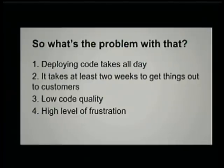None of us really liked this at all. Deploying code would take all day long almost. And it would take at least 2 weeks to get things out to customers. Sometimes more, depending on how long our sprint was. Because of all this manual testing, you can only do so much just through interactive testing. So we had pretty low code quality and, of course, a high level of frustration, both from customers and from us as developers.